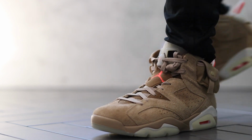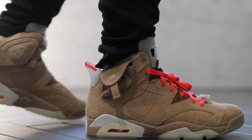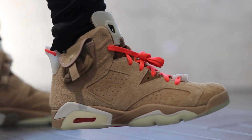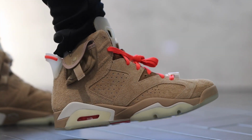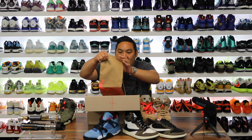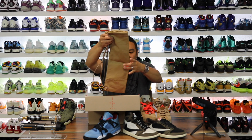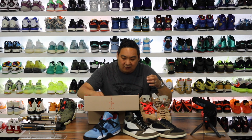I try to embrace that crimson red color on here. Do you guys like it with the crimson laces better, or the khaki laces? Or I think there's another option. Let me check in the box. The other option, they actually have a darker colored lace as well. And they do also have a bag that came in with it, which is kind of cool, a sneaker bag. So nice accessories and stuff for the shoes.